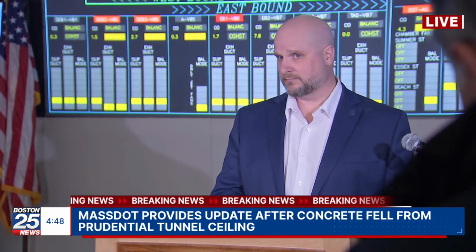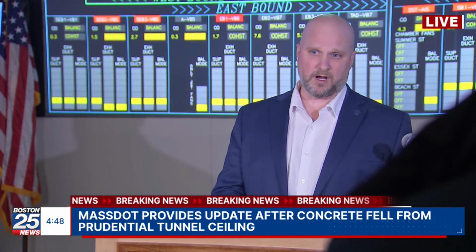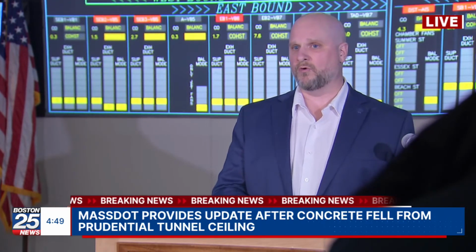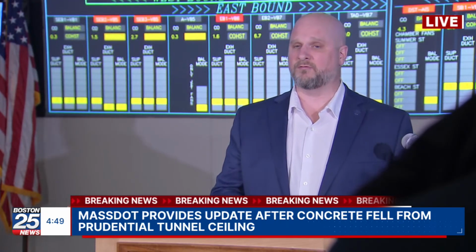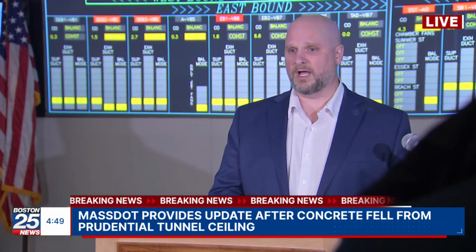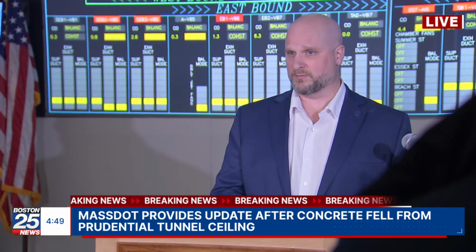How many cars were actually hit by some of the debris? I can't say. I know from our observation, it looked like about 2 or 3 drove over the debris after it had fallen. Again, it didn't fall directly on any car. It fell right in front of them, from, I think, the video that everybody has seen. So thankfully, it was not worse. It could have caused some serious damage had it gone through somebody's windshield, for sure.